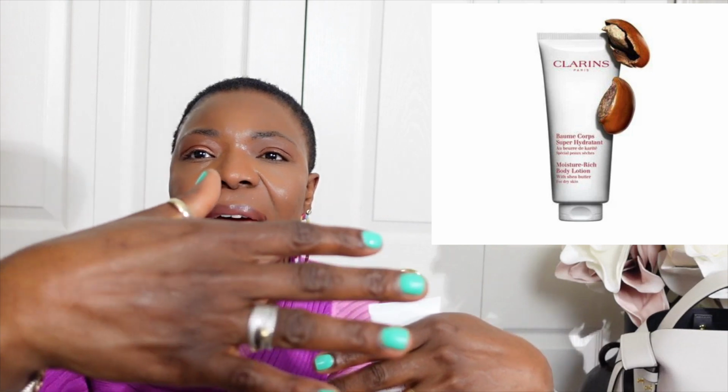My next March favorite has been this Clarins body lotion with shea butter for dry skin. Even though I have very oily skin on my face, there are some parts of my body, especially my hands, that I've noticed I always need to lotion up very often. We've been washing our hands very often, and I've noticed my hands are getting drier and drier.